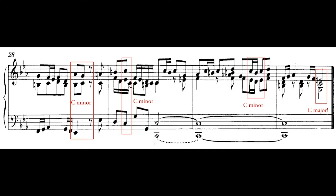So here's an example of that from the end of the fugue in C minor from the Well-Tempered Clavier, Book 1.